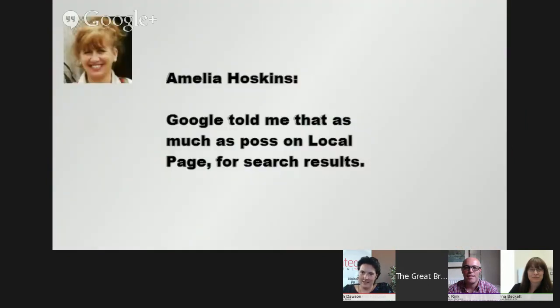It's interesting that Amelia Hoskins has just said this. She said Google told me that as much as possible to use a local page for search results, which I think is an important point, because what Google is saying now is that by the end of this year, over 50% of searches will be on a mobile device. And as far as searching on a mobile or a tablet, it's much more localized, especially if you're out and about. So that will be important, I guess, Nick.